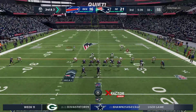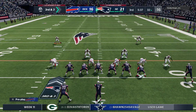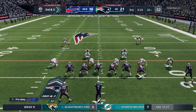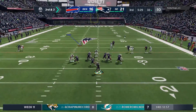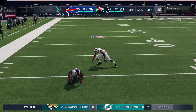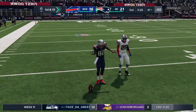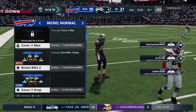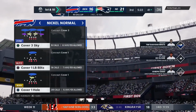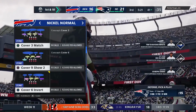I got you. 55 Mancave, 55. Hey, we got to get this stop here, D. From the gun on third down, Wilcox. And he's able to hook up with Michael Gallup. And he will have a Patriots first down as they're able to get the third down conversion. 27 yards there on a very nice third down conversion.